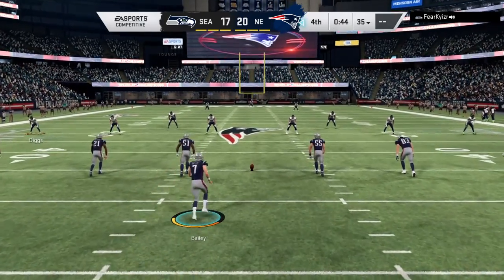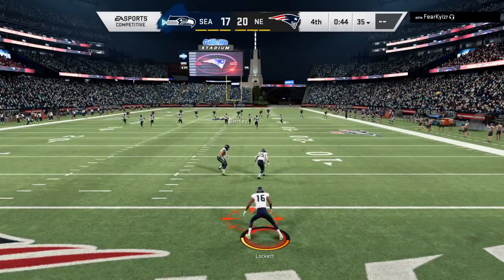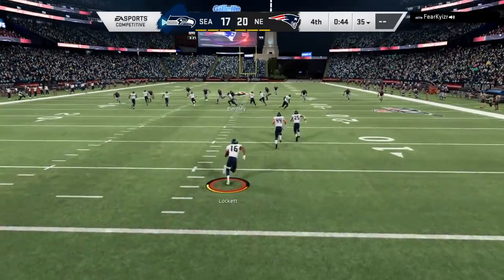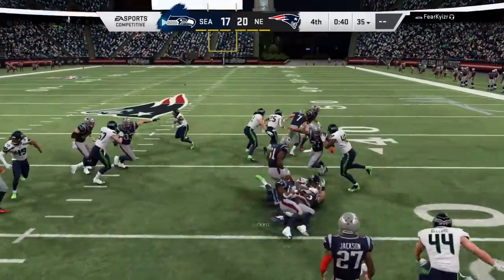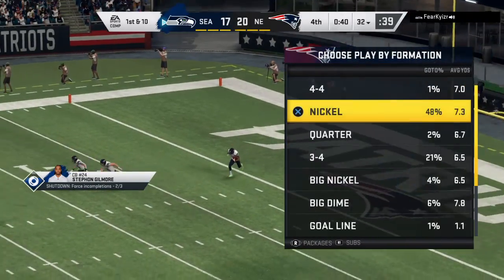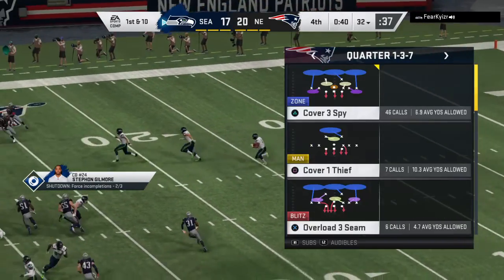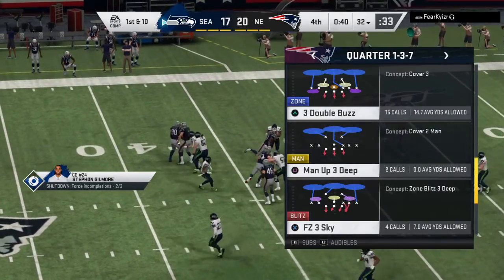Bailey now to kick it away after the touchdown. Fielded about a yard deep. Solid return, pretty good field position. They'll start at the 32-yard line. The Seahawks take over 1st and 10 at their own 32-yard line.